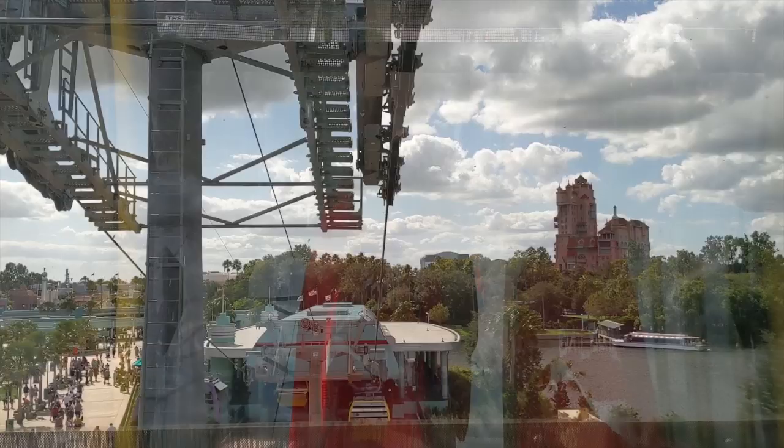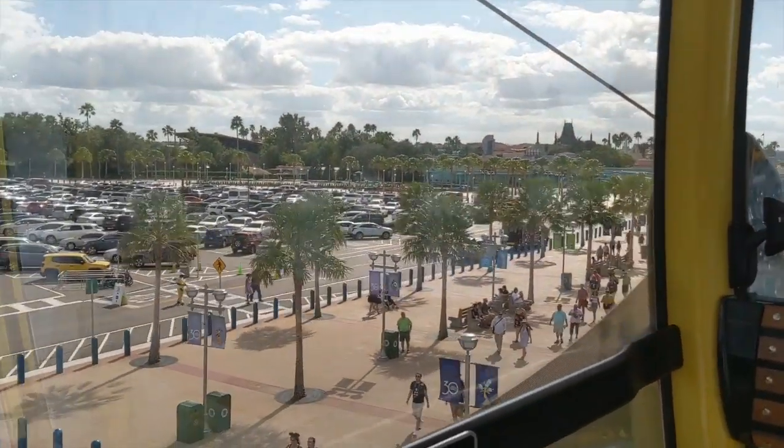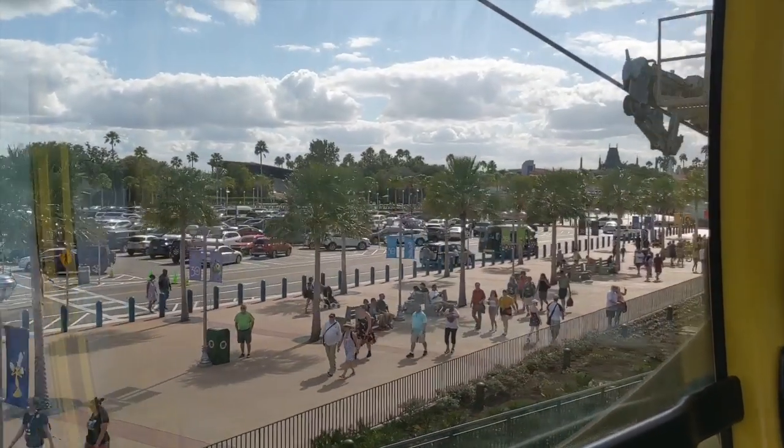When exiting the cabin, please supervise children, collect your belongings, and watch your step. Thank you for flying with us.